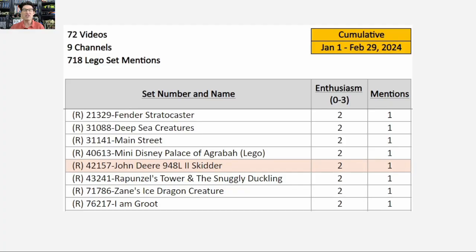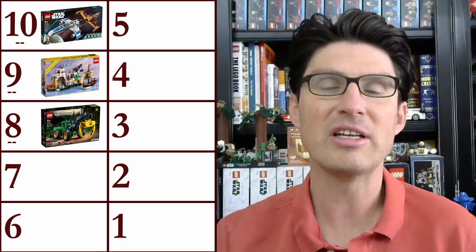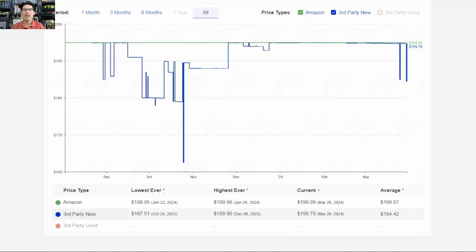Our e-score and mentions table is showing it only has 1 mention in the first 2 months of this year, and that mention got an enthusiasm score of 2. So if this set does well, it is flying under the radar so far. It does not have any mentions against investing, and it is projected to have a very solid 1.5 year shelf life. The Camel 3X table on this one is not great, kind of as I expected. Technic sets don't get a lot of buzz, and so I'm not letting this chart deter me. I really think it's flying under the radar, and I'm willing to, for myself, have a pretty long hold time with it.